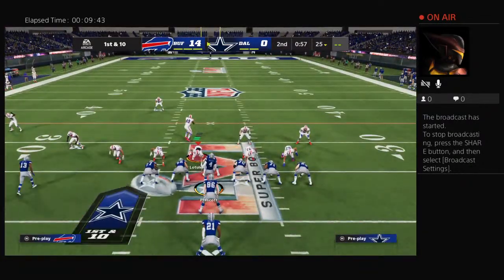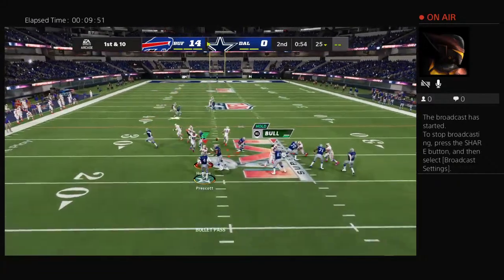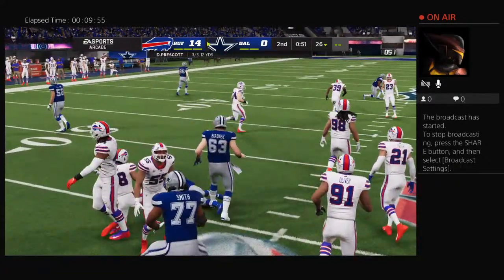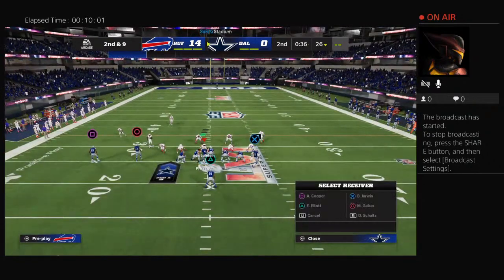About set for this next drive by the Cowboys offense. And with a little under a minute remaining, they may try to put something together here just to try to cut into that deficit. And he'll go underneath here to Elliott. And not much to speak of. Call it a 1-yard gain up to the 26. Not much there, only a yard.